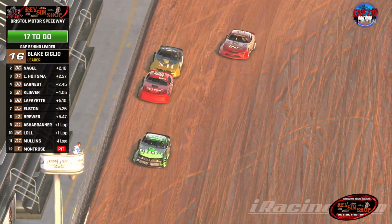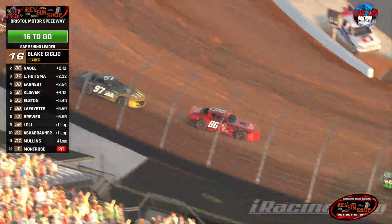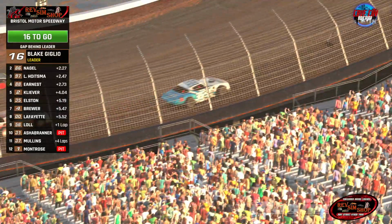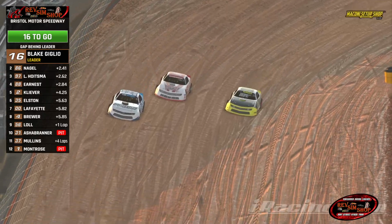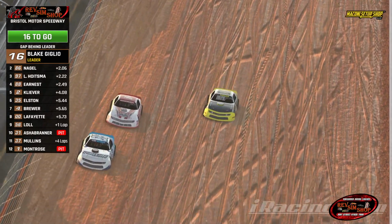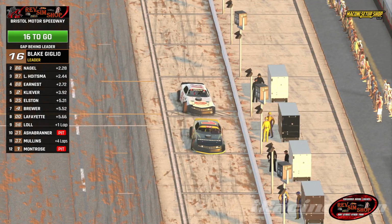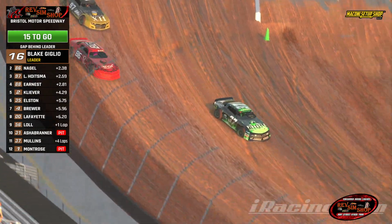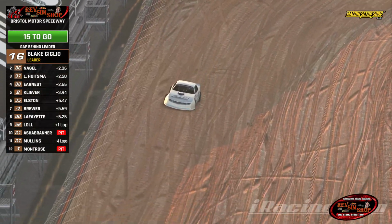Giglio out front. We have this trio, Nagel, Hoisma, and Ernest. They've kind of settled in single file. We have Cleaver. He's gotten past Elston. Elston has Jory Brewer and Nathan Lafayette hot on his tail. All that is for position. And the last three cars on the lead lap. Then you have Hayden one lap down. Ashbrenner in the pit lane, along with Montrose and Cliff Mullins. So those four will probably be your top four since we invert the field after race number one.